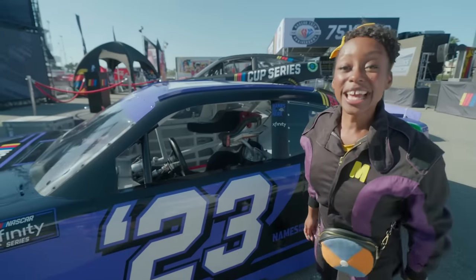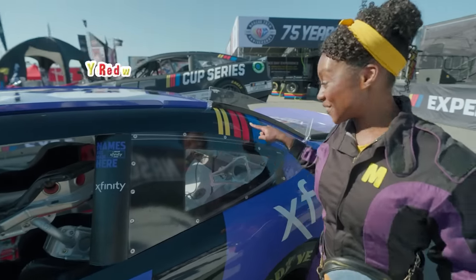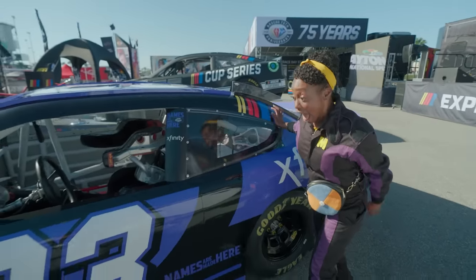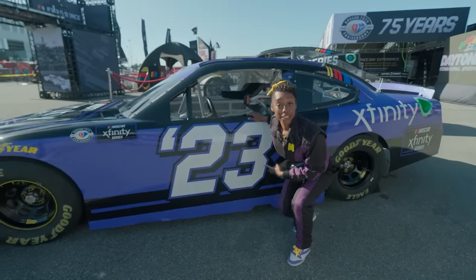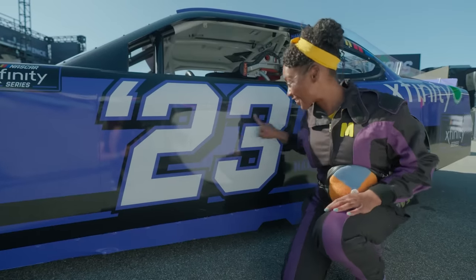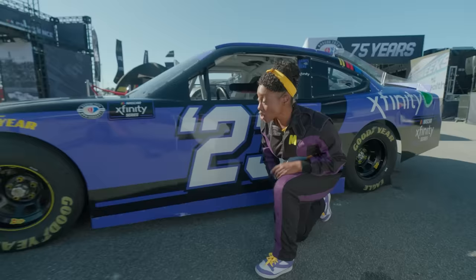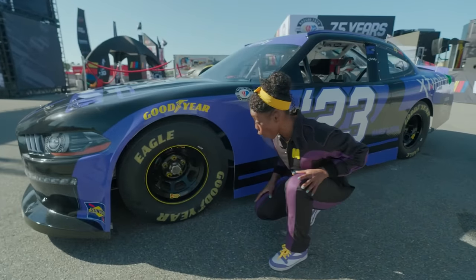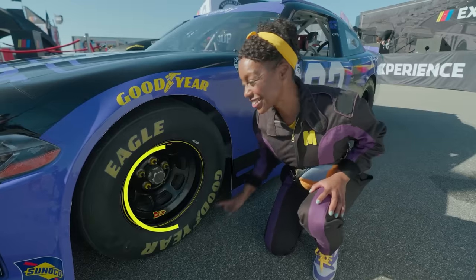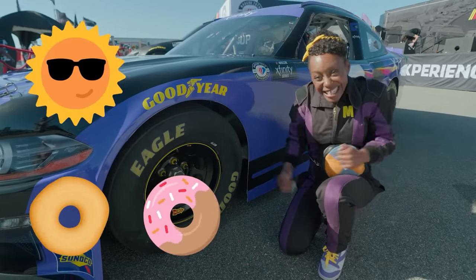Hey, there's some more colors up here. Yellow, red, and blue. Those are primary colors. And look, do you know what this number is? Yeah, it's number 23. Whoa! And look at these tires. Whoa! Do you know what shape this is? It's a circle, round just like a bagel or a donut or the sun.